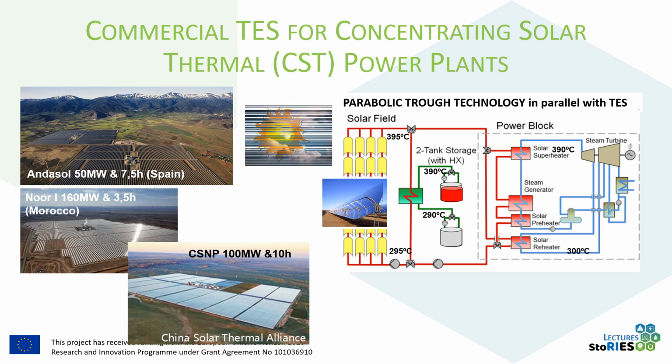Should the need arise, whether during the night or when there is insufficient solar radiation, the hot liquid stored in one of the tanks can supply the thermal energy the power block needs to produce electricity. The Andasol power plant in Spain is equipped with a thermal storage system that enables it to generate electricity for up to 8 hours in the absence of solar radiation.